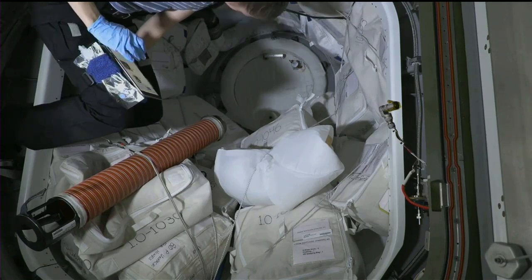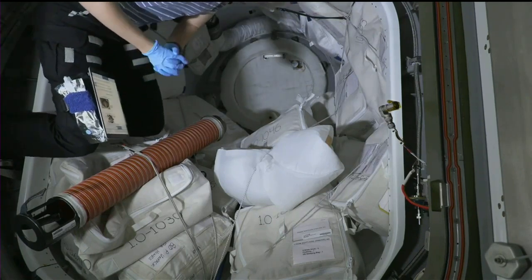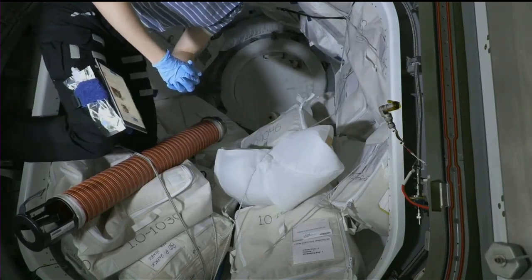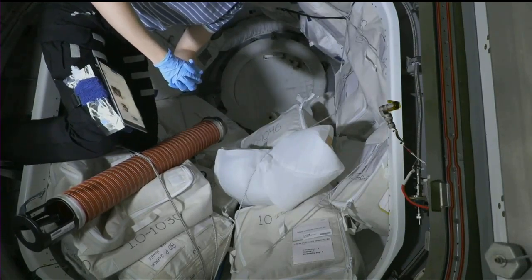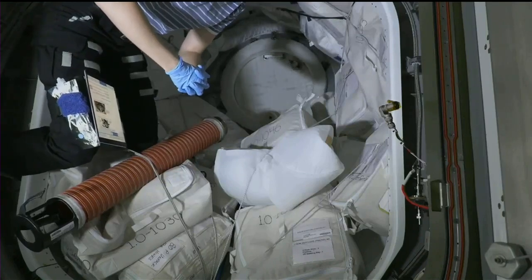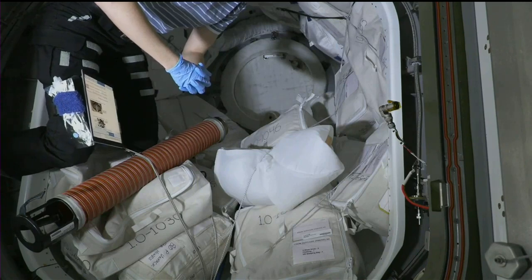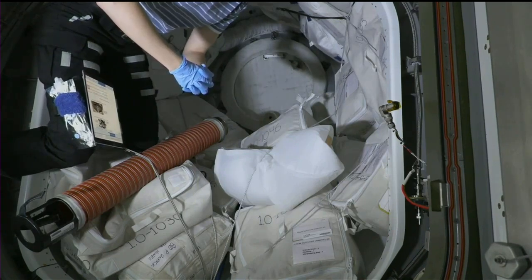And astronaut Kayla Barron is running through her procedures and checklists on her iPad, collecting Velcro to her leg as she continues preparations for Crew 4's arrival and ingress out of the Dragon into the International Space Station.